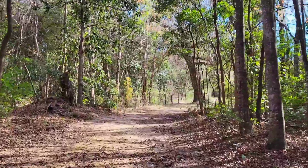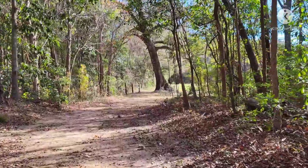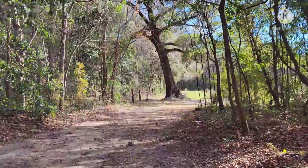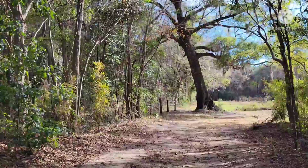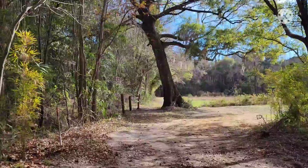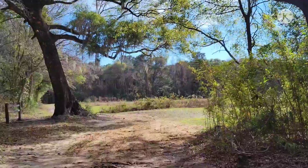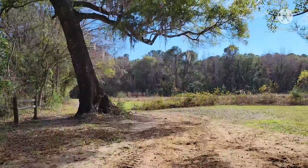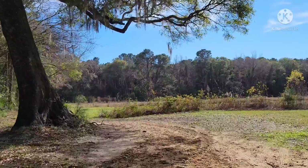This trail is 2.6 miles. It's a loop trail, but it does have a little approach trail, which is probably about a third of a mile before you get to the actual loop. So it's probably close to 2 3/4 miles. And then when you add the approach trail twice, you're probably looking at 3 miles all the way around. So here we go. Let's see what we can see.